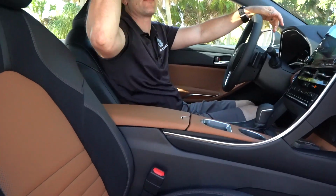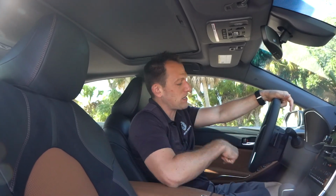And then you have your standard size sunroof, which isn't bad. It'd be nice to have a panoramic sunroof, but I'm trying to keep things in check with the price point. You do have the JBL optional audio system, which is really gonna allow you to hear some wonderful tunes. But why don't you come over here behind the business end? I wanna show you behind the wheel of this Avalon XSE Hybrid.